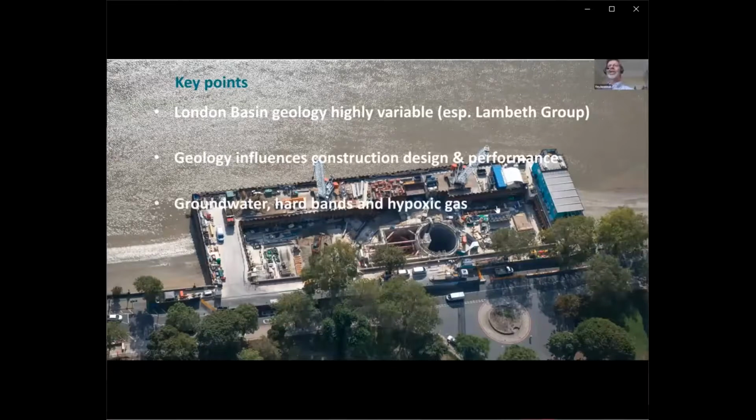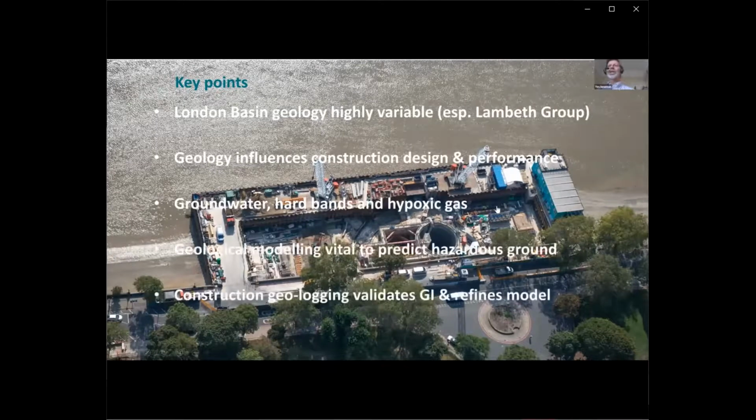We've seen that the sequence contains significant hazardous features such as groundwater, hard bands of material, and more sinisterly, hypoxic gas within the Upnor Formation. We can see that geological modelling is vital in advance of construction to predict the hazards that we're going to encounter. And lastly, and by no means leastly, construction geological logging, which really validates the ground model, but from which we learn an awful lot of evidence on the geology that we can't see from boreholes.